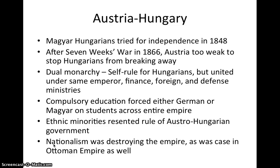So just very quickly, Austria-Hungary, what's going on over there? The Magyar Hungarians tried, like so many others in 1848, to achieve independence, and they failed, by the way. After the Seven Weeks' War in 1866, they see an opportunity here because Austria is just way too weak to stop the Hungarians from breaking away and creating their own country.